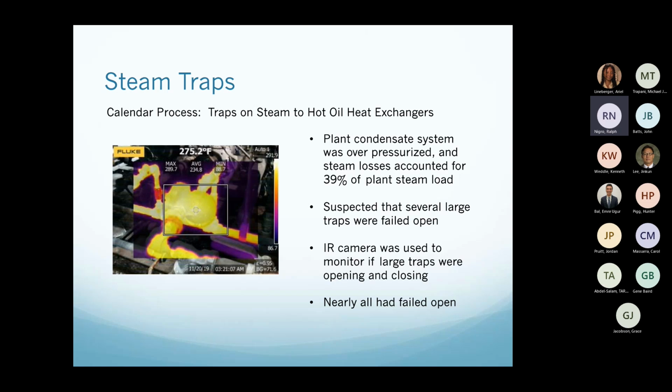The IR camera was very helpful here, because with those large traps, looking at them from the outside, you don't know if they're failed or not. But one of the things that you can do is simply point the camera at the trap for a period of time, several minutes or so, and if the trap stays the same temperature as the steam temperature on both sides long enough, you know that the trap is failed open. So you're getting steam passing through the trap, and the trap is not filling with water as it should, and then letting the condensate into the system.